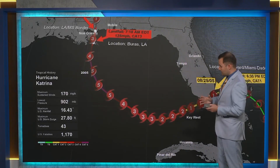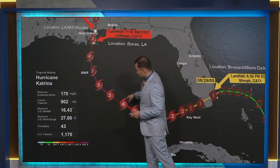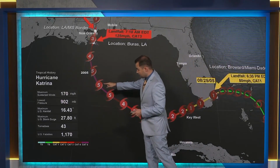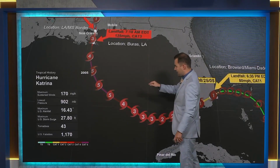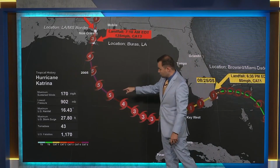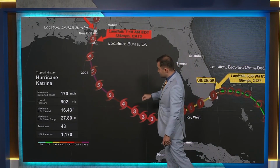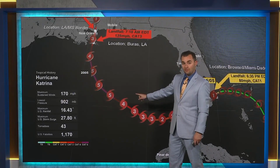We were also talking about minimal wind shear. Remember, those are the 2 main things that a hurricane needs to thrive. So here's a look at some of those stats, because we did reach Category 5 strength at one point with this hurricane. It reached 170 miles per hour. The lowest pressure was at 902 millibars. Maximum rainfall we did see from the storm, over 16 inches of rain, and the storm surge, over 27 feet.